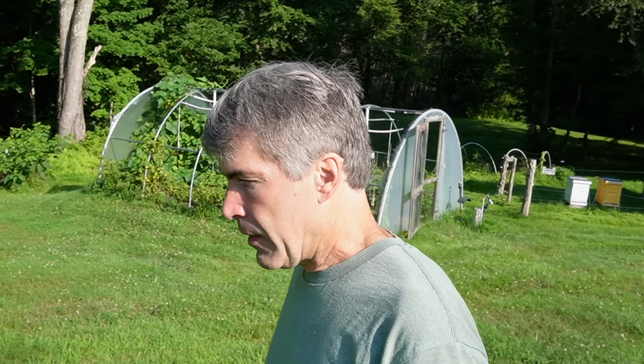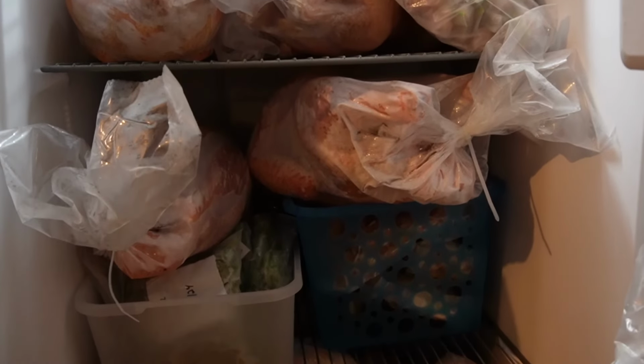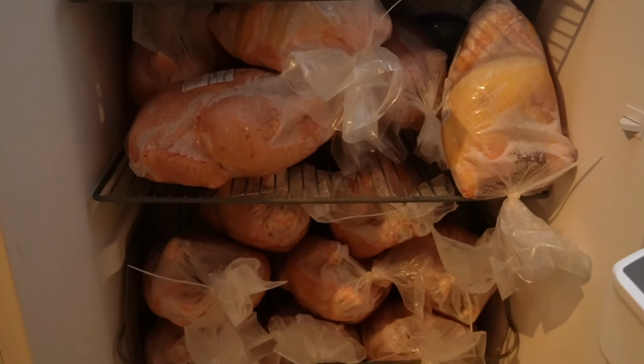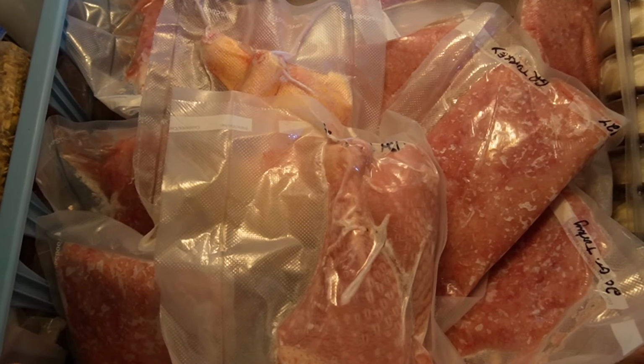What we ended up with is an average weight on our roosters of just about 5.5 pounds. Average weight on the hens was just over 5 pounds, and the average weight on the turkeys was just under 13 pounds. We kept 2 turkeys whole, those are for the holidays, and we ground the other 6 turkeys up into ground turkey, and then we parted out the legs and the wings, and we'll cook those separately.